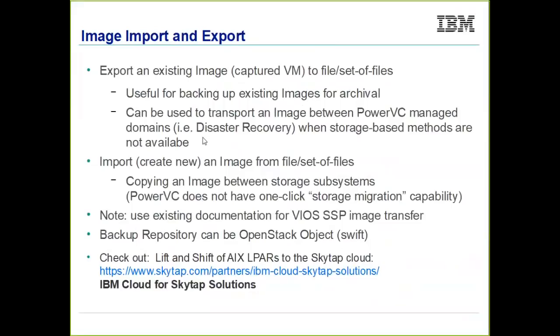This also is the underlying technology that's utilized for the IBM Cloud for SkyTap solutions. If you haven't seen that before and are interested, this is effectively a lift and shift of AIX LPARs from your on-premise environment into the SkyTap cloud. But it's utilizing the same underlying technology of capturing an LPAR on your system, taking that image and transferring it over.